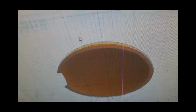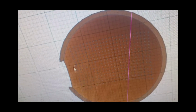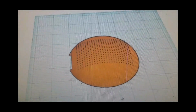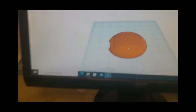Now, if it does fall down, I'll fill in the majority of this. I might fill in all of it, but I'll fill in a lot of it, and then it'll take like 18 hours to print. But I won't have to worry about it not being able to print. So that's where I'm at there.